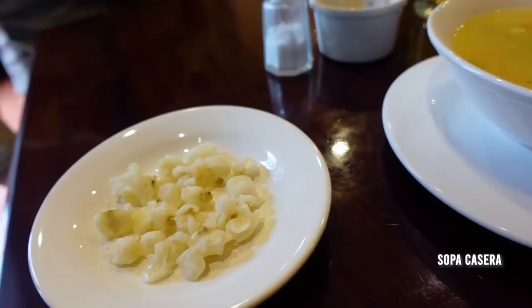All right, so we are now at another spot, which is one of my favorites, also around the corner from Casa Cuencana, and it's one of the most famous almuerzo spots in Cuenca, Ecuador. So the soup is the same. It's sopa casera, which is like a home style soup that they make here. And then the second is a choice between a chili dog and jugo de pollo.